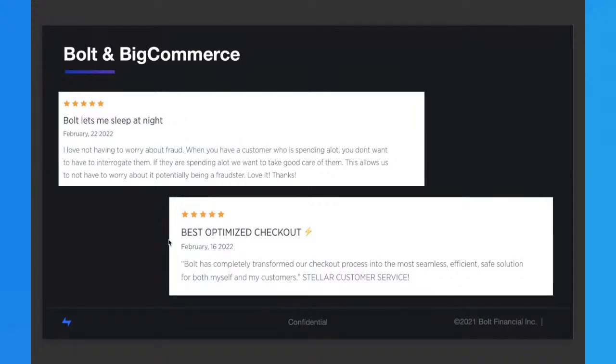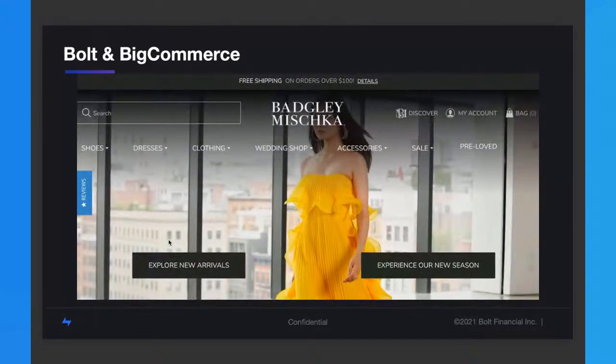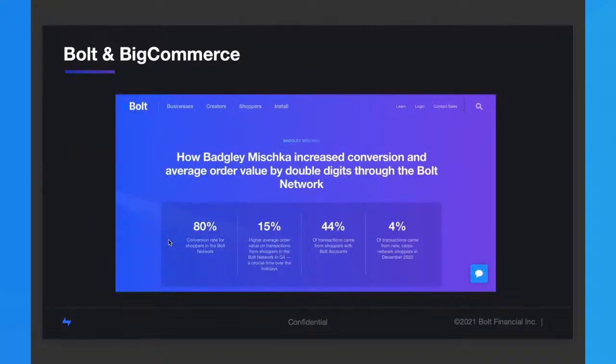Anything that lets someone sleep better at night is all good for me and should be good for you as well. Wanted to highlight one of our merchants, Badgley Mishka, a high-end women's wear company, and that they are a BigCommerce partner, additionally to a Bolt partner. So as you see here, we have several case studies on our website, but Badgley Mishka increased conversion and AOV double digits with the Bolt network.